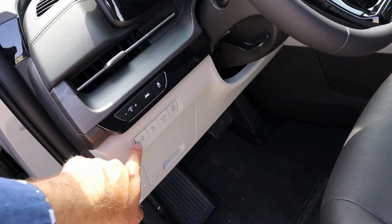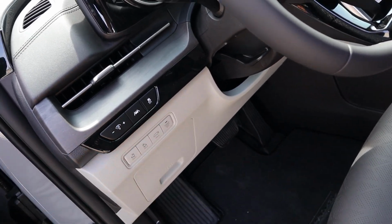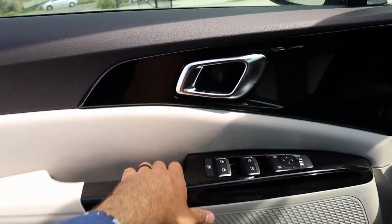And then you've got this for the doors. And then you guys can see that for the hatch. And then you can turn off the power door function if you want. Steering wheel is manually adjustable.